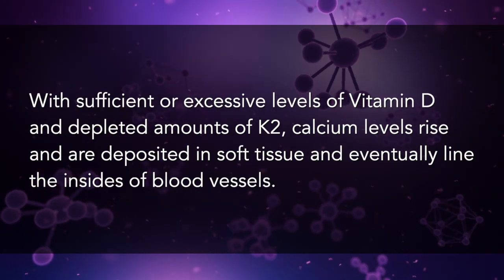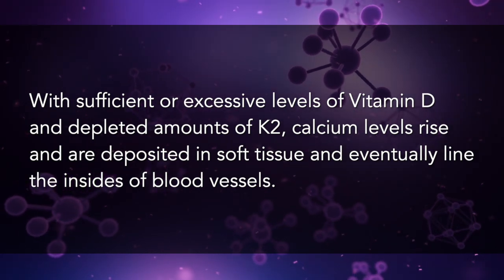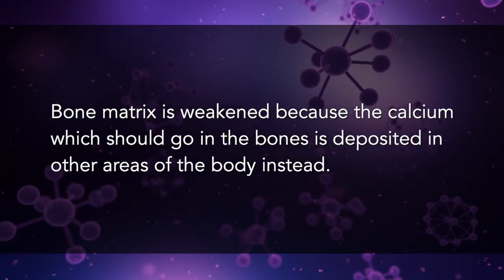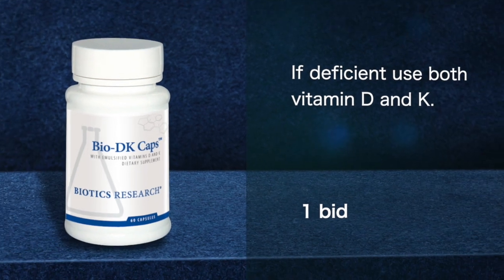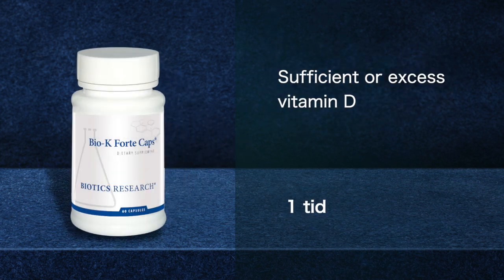With sufficient or excessive levels of vitamin D and depleted amounts of K2, calcium levels rise and are deposited in soft tissue and eventually line the insides of blood vessels. Bone matrix is weakened because the calcium which should go into the bones is deposited in other areas of the body instead. Assess vitamin D. If deficient, use both vitamin D and K, as in BioDK caps, 1 BID. Or if patient has sufficient or excess vitamin D, use BioK Forte caps, 1 TID.